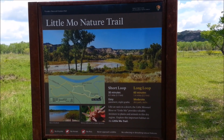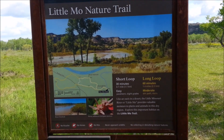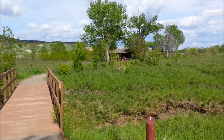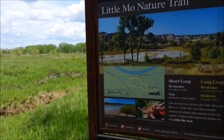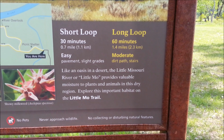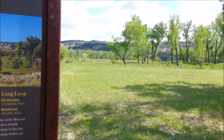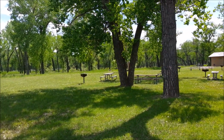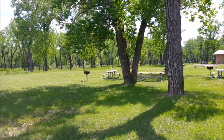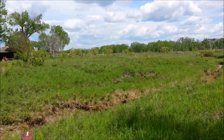Just before you get to the campground, on the left there's a nature trail. Now this one is paved, so it's good for wheelchair access, and we'll see what it's like. There's a short loop, 30 minutes, long loop, 60 minutes, moderate, dirt path and stairs. So we'll take a look at this, but boy, it's a beautiful day today. Everything is so nice. Still a lot of construction going on here. They should be done in about an hour, hour and a half, hopefully.